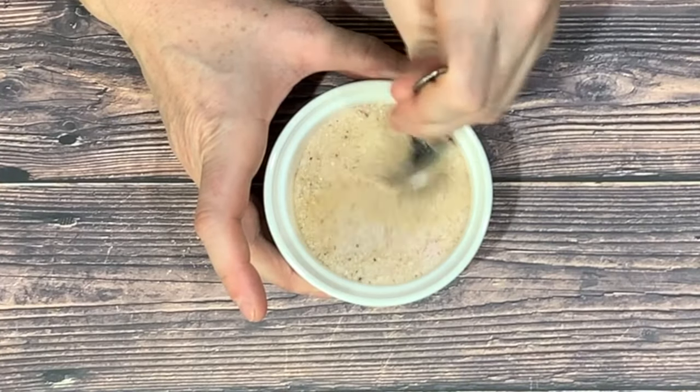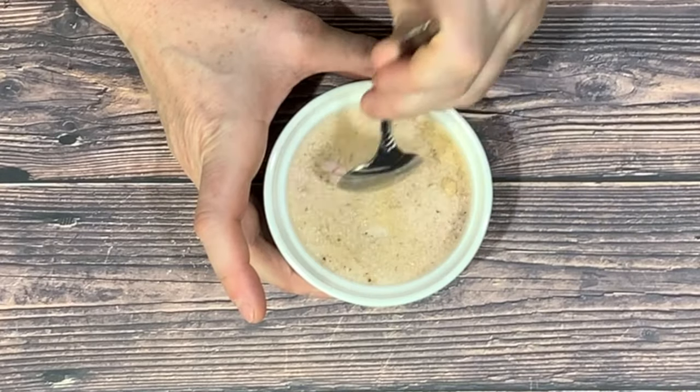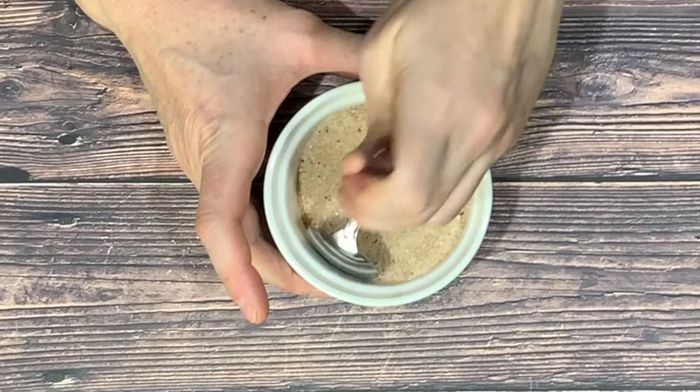What fun colors. Are you good? Yeah. Okay. So let's put this off to the side. Let's move this out of the way.